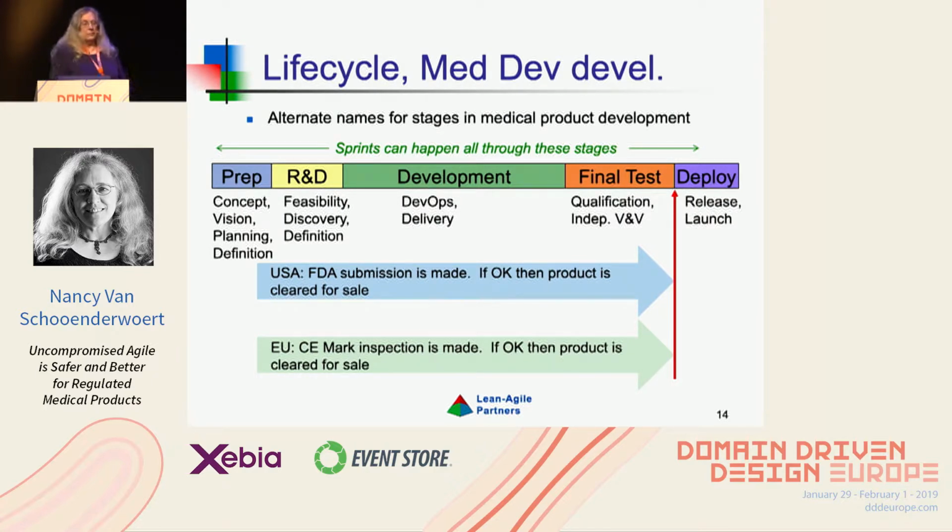In medical product development, the stage right after final test is where the regulatory system comes into the picture. If you're in the US or under FDA type rules, you're going to make a submission to the FDA at that time. It's a document that you prepare, and if you're successful, you will get permission to market and sell your device. In the European Union, it's a very similar process, just looks a little different. You will undergo a CE mark inspection, and if that's successful, you get permission to sell your product.